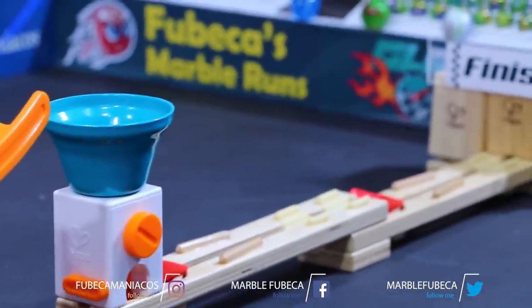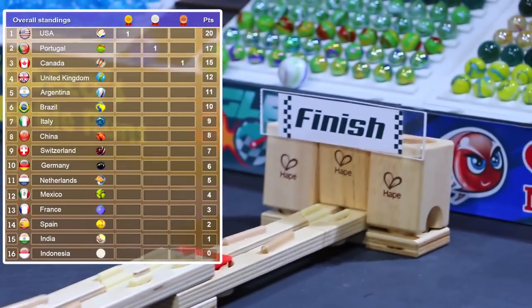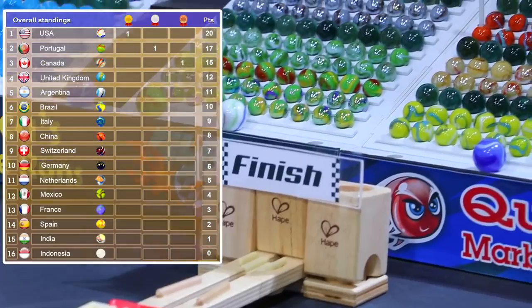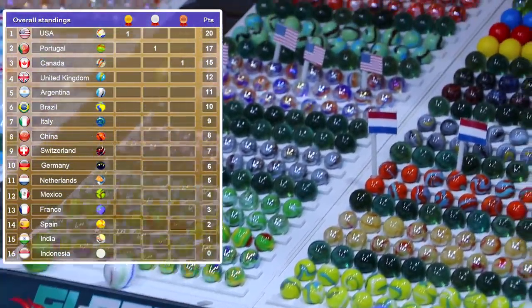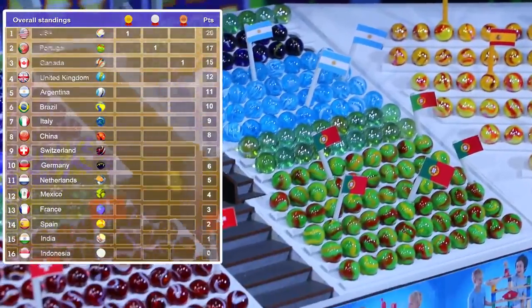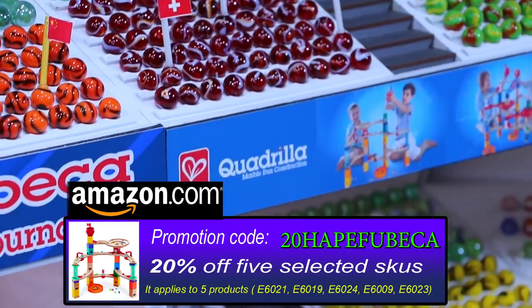Let's have a look at a sneak peek of our fantastic course today. There's the overall standings. The U.S., Portugal, Canada, the U.K., and Argentina, the top 5, with medals for the USA, Portugal, and Canada, respectively, gold, silver, and bronze.